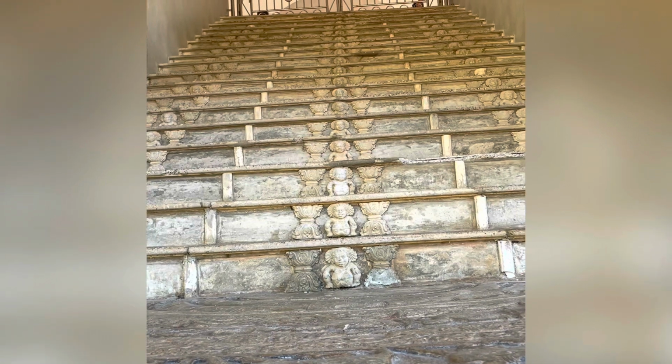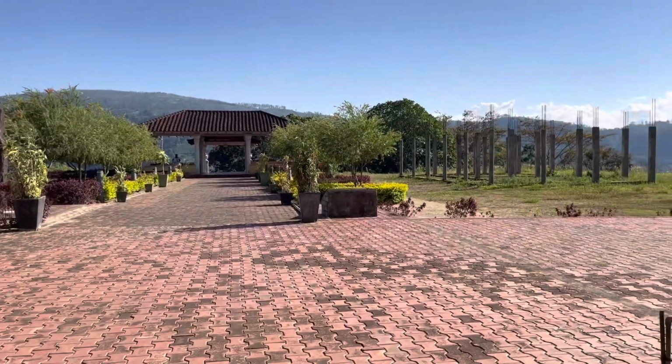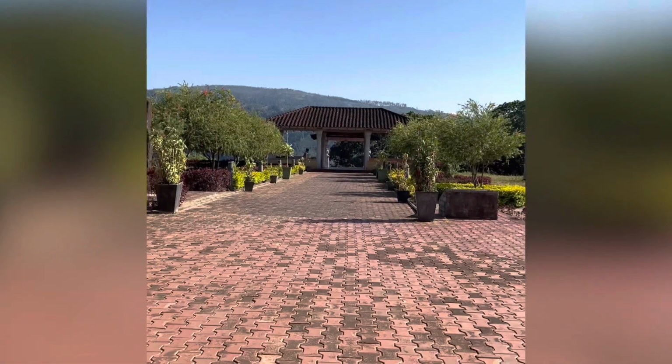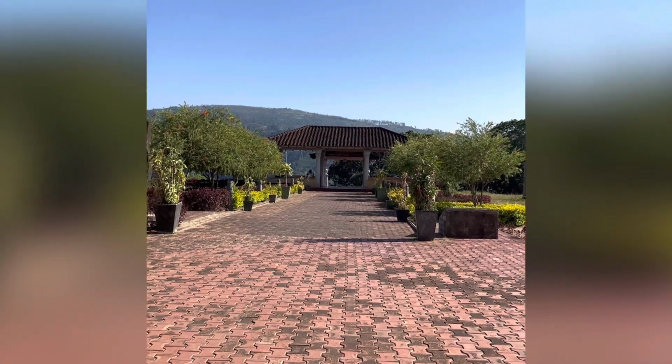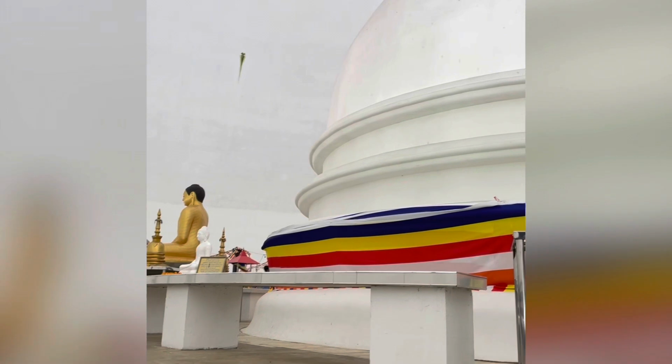These are the steps inside the Mahavali Mahasaya. We can walk into the Mahavali Mahasaya, and then you can see this small part here. But this is outside of the Mahavali Mahasaya, which has been built recently. This is a small dagaba within the Mahavali Mahasaya.